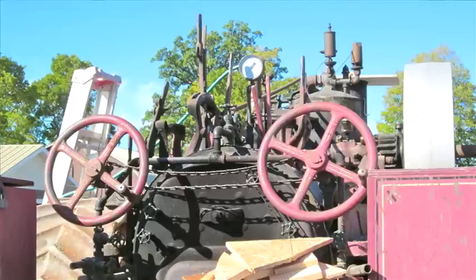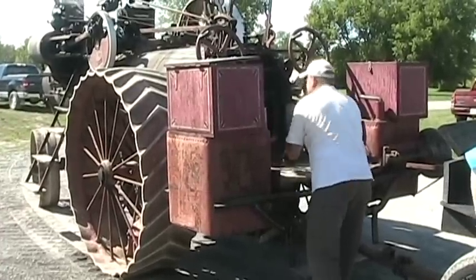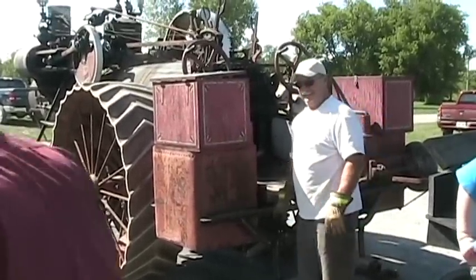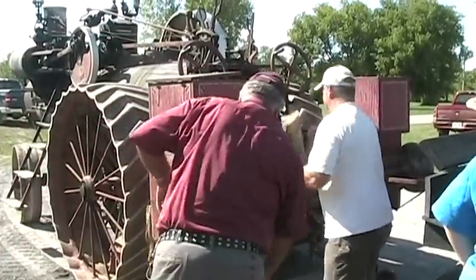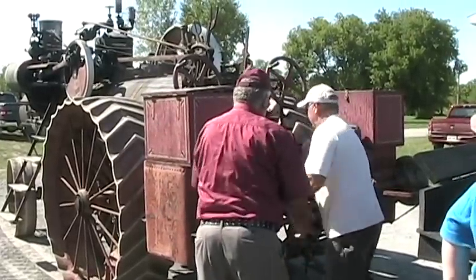Why does this one have two steering wheels? Just convenience. One's for lining up the belt on the far side, and the other one's for driving down the road. You can see better on the one side than the other, that's all. How long does it take you to get it steamed up or powered up? Oh, two and a half hours generally, when the water's cold. From one day to the next, if you're going to use it two days in a row, the water's still warm, and it only takes about an hour to get steam on.